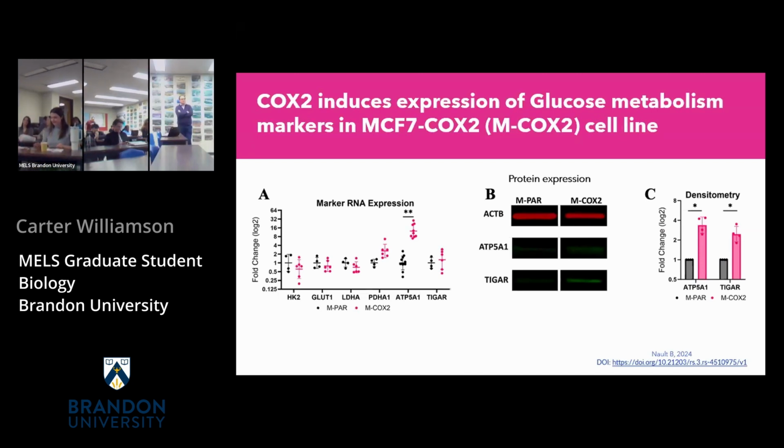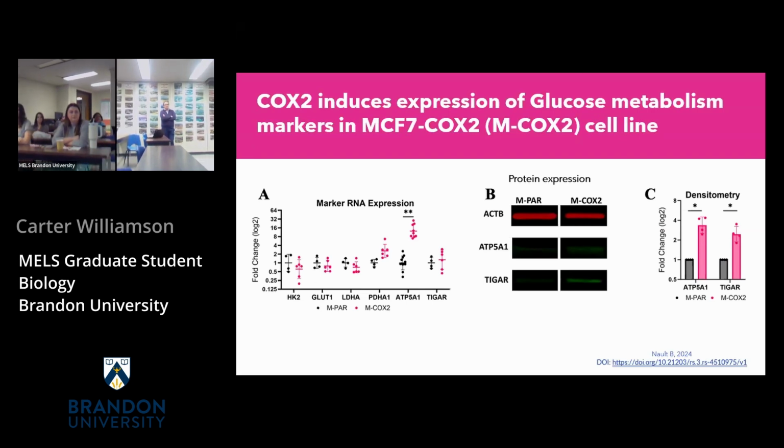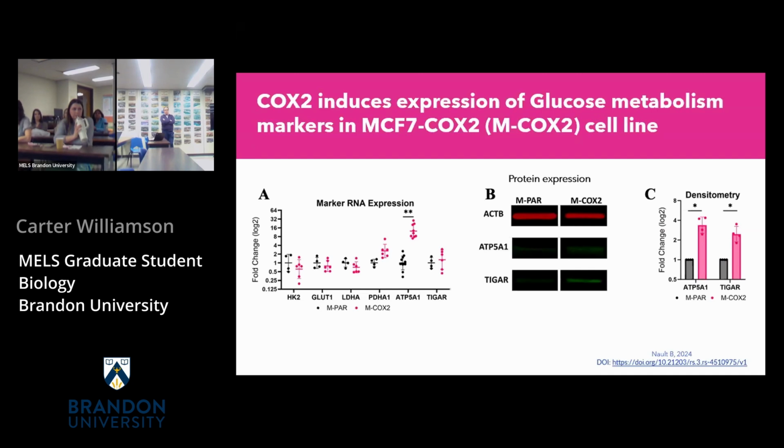So with COX-2, do you know, and it's okay to speculate here, is COX-2 playing a direct role in the glucose metabolism that you're seeing, or is it playing more of an indirect role?